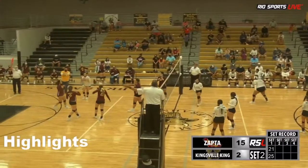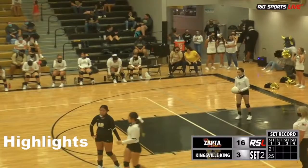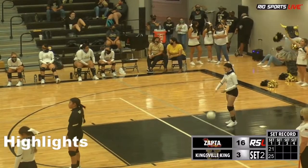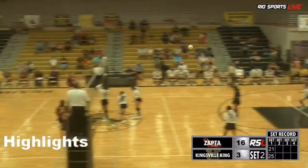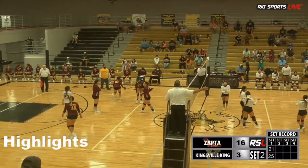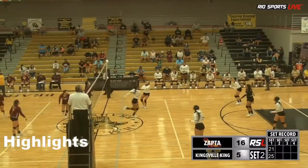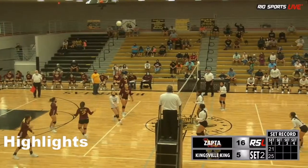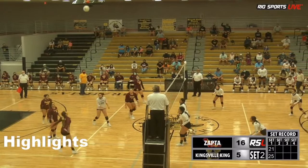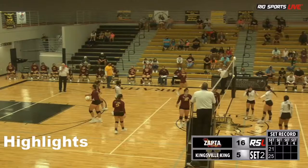There's the jump serve, and that's going to be a point. And after a very solid first set by the Lady Bremos, they've come out here and now trail by 13, fell into a 10-0 hole early on, and it's now 16-3. And there's a good serve there by Araceli Alfaro. Munoz with the attack, played by Gonzalez on the back row. Gonzalez sends it over. Played by Castillo, pops it up. And a nice soft touch there by Munoz on the outside approach.